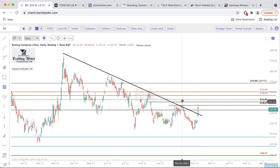Okay. And then maybe once it gets to 232, there's a gap here at 234. It can either fill that gap and then pull back, right? So watch Boeing. It can also give you an inside day tomorrow. So Boeing is pretty straightforward here.